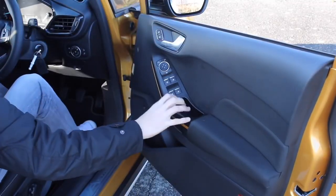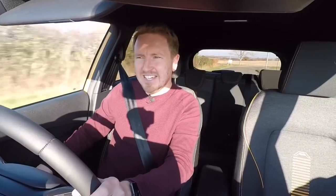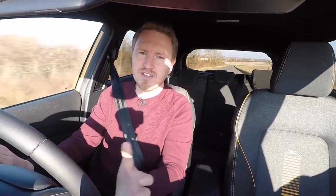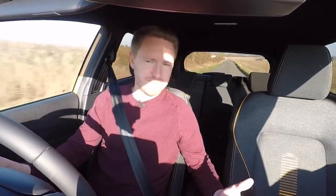However, the door cards, I've always had a bit of a gripe with the door cards in these Mark 8 Fiestas. They are a bit tacky, a bit cheap, feel a bit plasticky. I think they could have been improved on, but I don't think that's going to happen now with this car. I think we're going to have to put up with that until the new generation comes in.